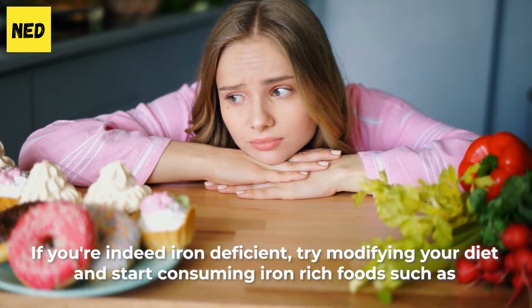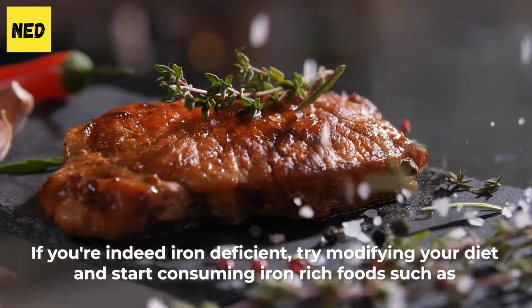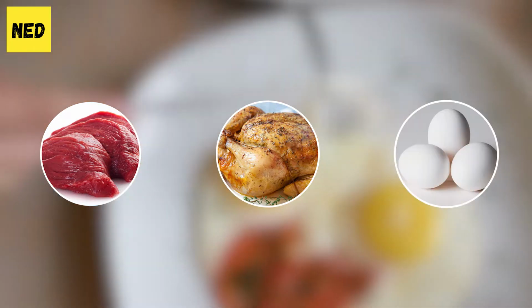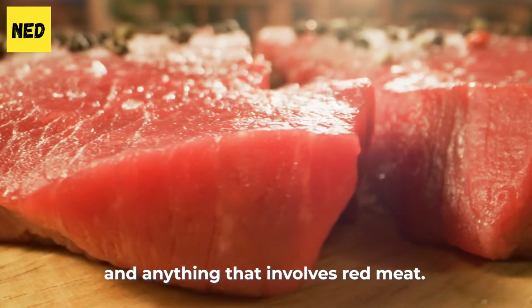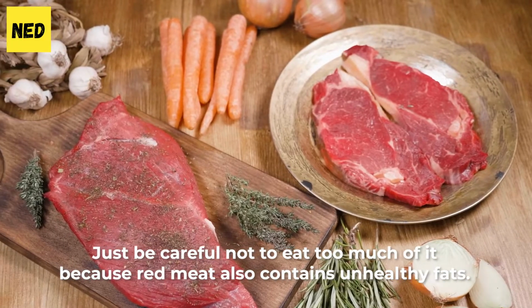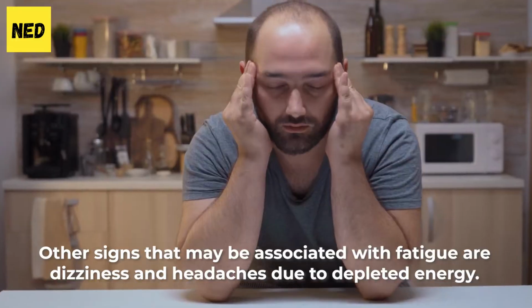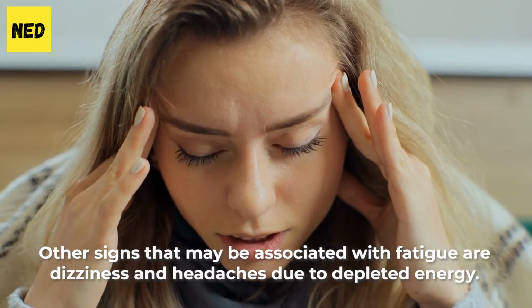If you're indeed iron deficient, try modifying your diet and start consuming iron-rich foods such as beef, chicken, eggs, and anything that involves red meat. Just be careful not to eat too much of it because red meat also contains unhealthy fats. Other signs that may be associated with fatigue are dizziness and headaches due to depleted energy.